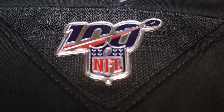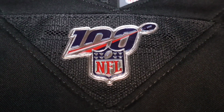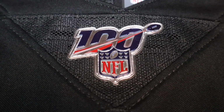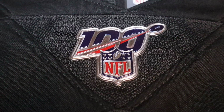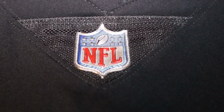On the Limited jersey, you have your metallic NFL logo. You're going to find this on all the jerseys, no matter if it's an Elite or a Limited or even a game jersey, which is a lower base model of these jerseys. And on the Vapor Untouchable, here's what this one will look like.